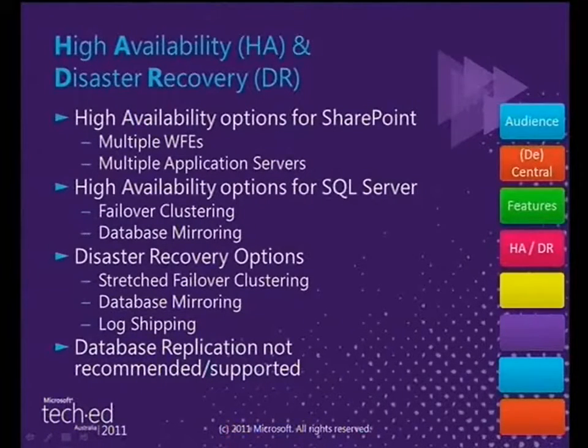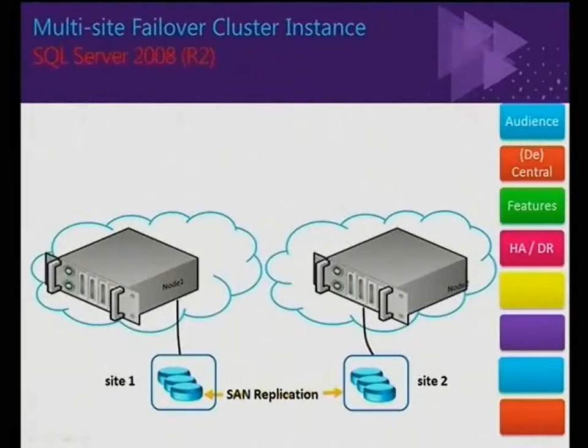So database replication from an HA or DR perspective, not recommended at all. It's not a solution that is meant for that purpose. So we'll make sure it's highlighted. Don't use that. So what does multi-site failover clustering look like?